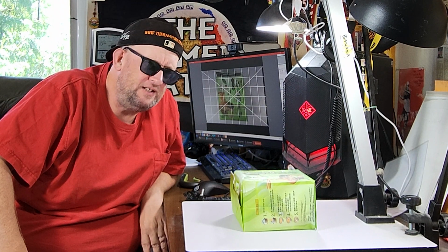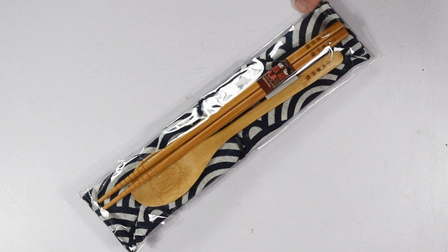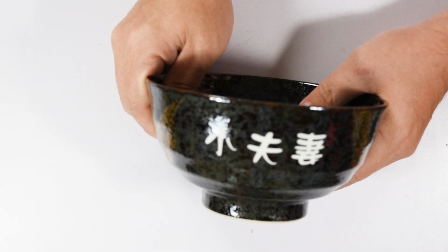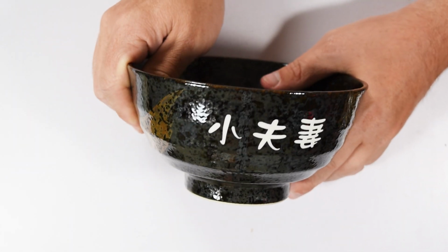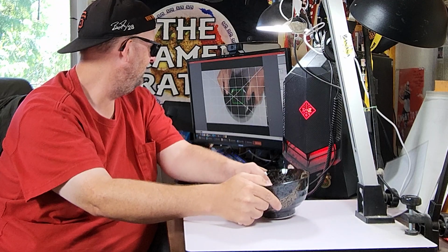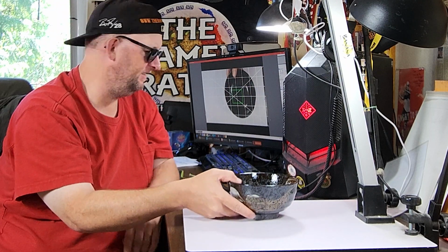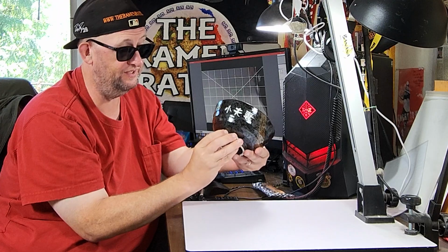There's another box in here though. I want to check that out. Oh wow, there's a nice pair of chopsticks and spoon and a very nice bowl. Wow, I wonder what that says. I wish I wasn't ignorant and knew how to read that, but yeah, this is really nice. Check that out. What a cool bowl. Thank you very much. I'm definitely going to put some of these noodles in here.